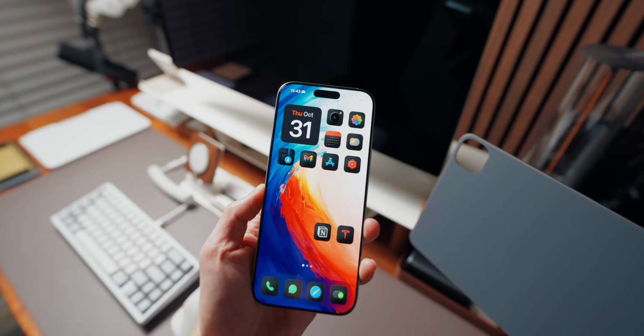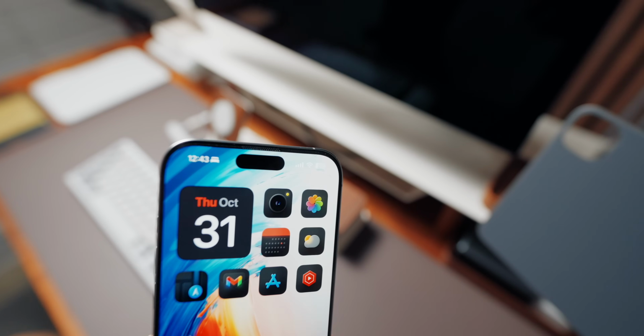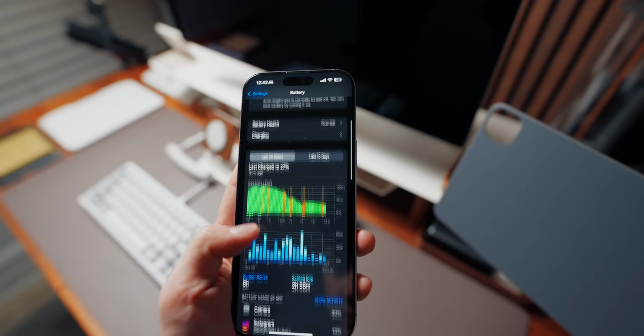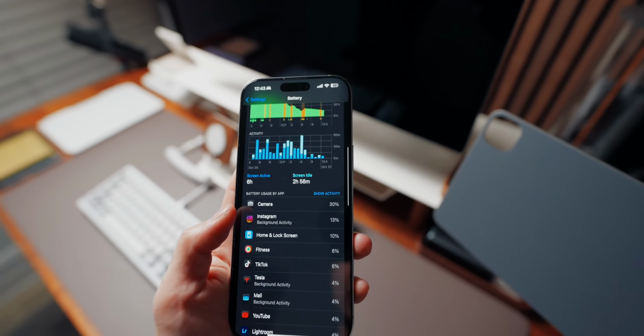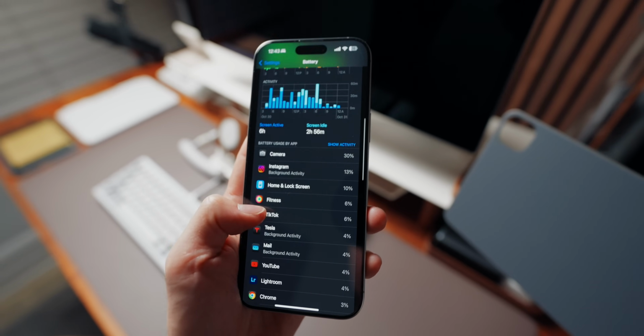Back home, I do a final battery check. Despite all the photos, videos, and content editing, there's still some juice left. When it comes to the screen time breakdown, camera usage at 30%, Instagram at 13%, with 6 hours of total screen time. Not bad for such a packed day.